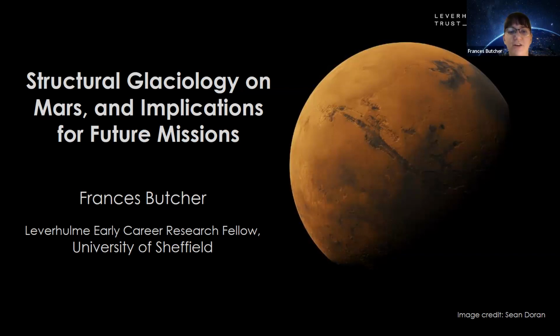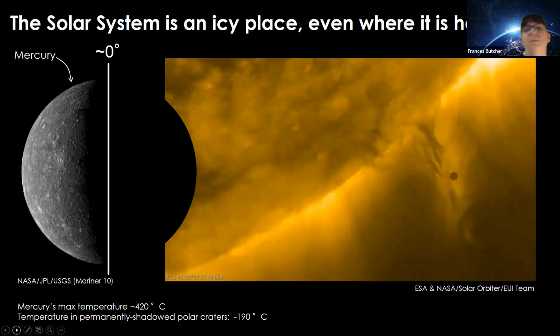But we're not actually going to start at Mars. We're actually going to initially go to the inner solar system, because I basically just want to emphasize that even though the inner solar system is very hot, it's an icy place even there. The solar system has rather ubiquitous ice throughout it, really.